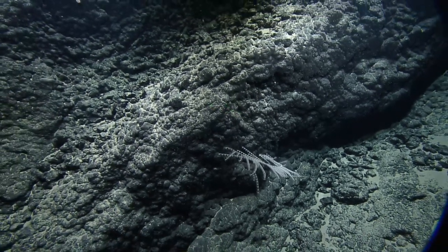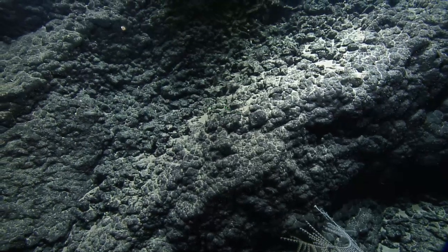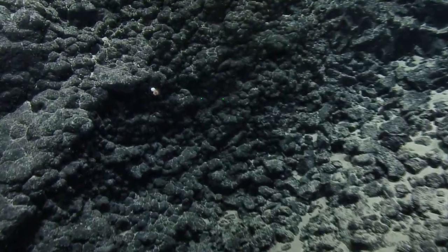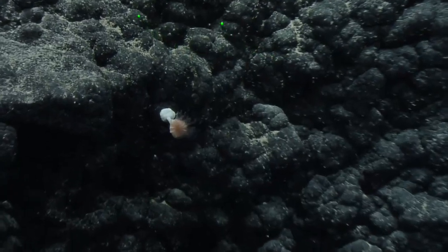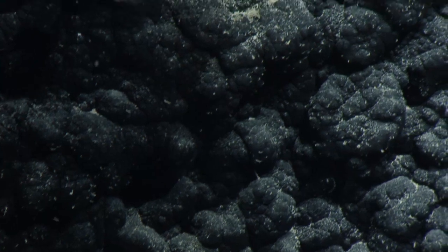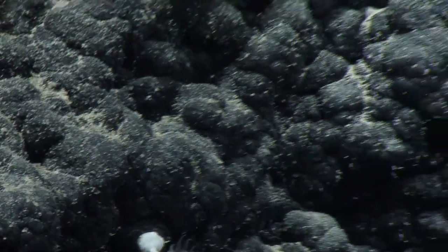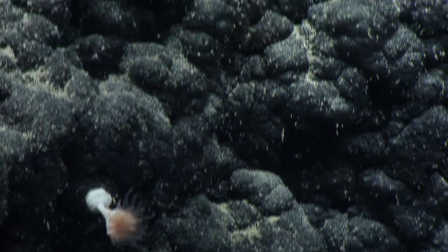There's something on the rock here, too. There it is. Oh, yeah. On the upper left, like a cup coral, maybe. Can I zoom in? It is. Yeah. Look at that little guy. Stay away. Stay away. Nice. Can we zoom out, please?